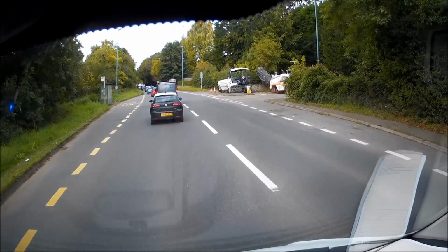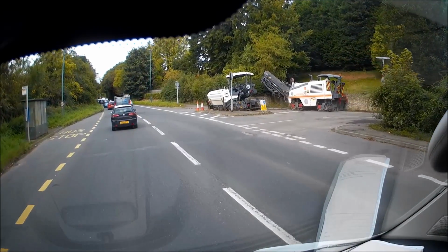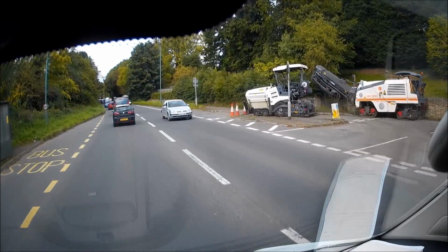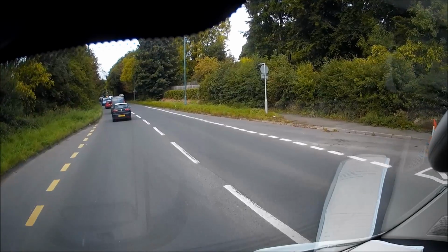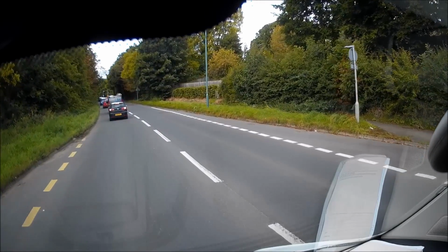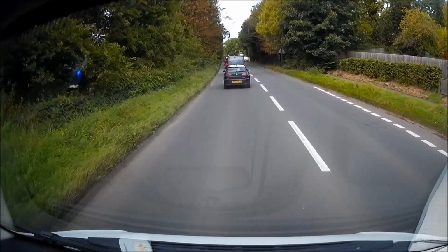What on earth is that? Whatever that machine is, that looks fun. What is it? What does it do? It's called a Vogely. Vogely. It's a Vogely. What do Vogleys do? I have no idea.